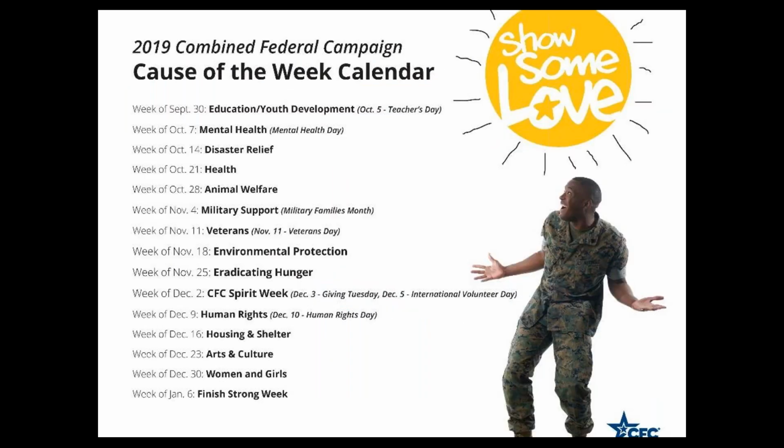So now we are looking at the Cause of the Week calendar on the next slide. This is another important aspect of the 2019 campaign, our plan to highlight a Cause of the Week. This is the Cause of the Week schedule, and we have a whole toolkit filled with resources to help you promote the Cause of the Week in your agencies. This calendar and more information on the Cause of the Week can be found on your zone website.